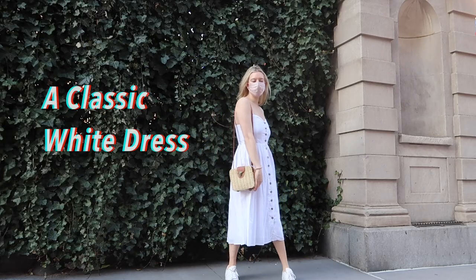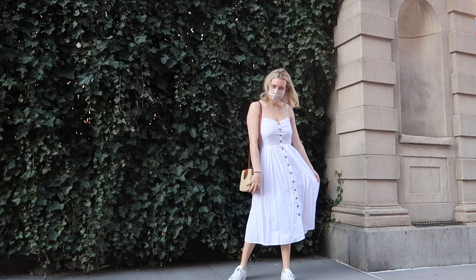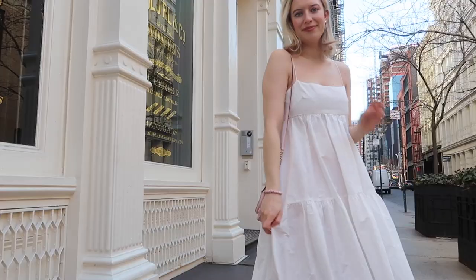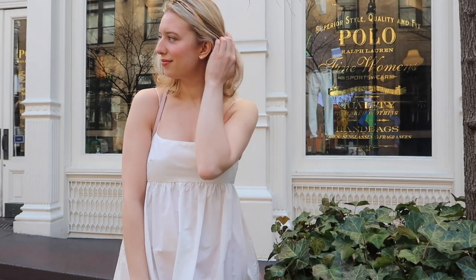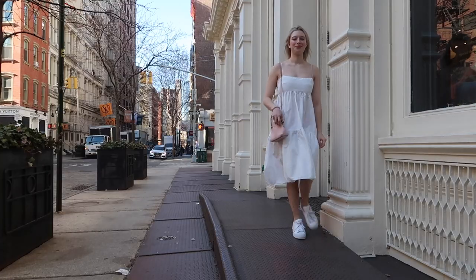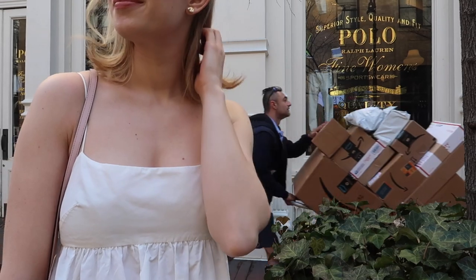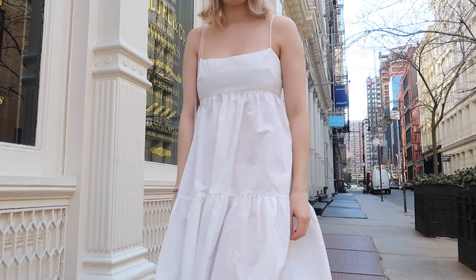A classic white dress is a staple in the springtime. It's so versatile and feminine. You can wear them to anything from brunch with friends, running errands, a picnic, sightseeing, visiting a farmer's market. Every spring and summer, I buy so many white dresses in various styles, from midi length, mini length, with buttons, balloon style, etc. They can be casual for daytime or dressed up for dinner. Just the most classic staple closet item for spring.